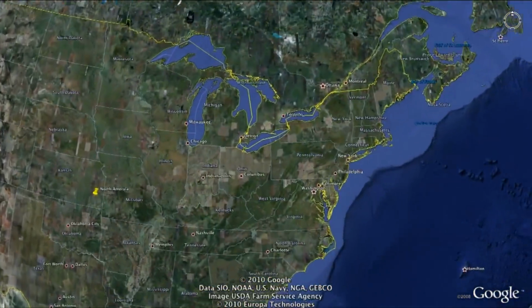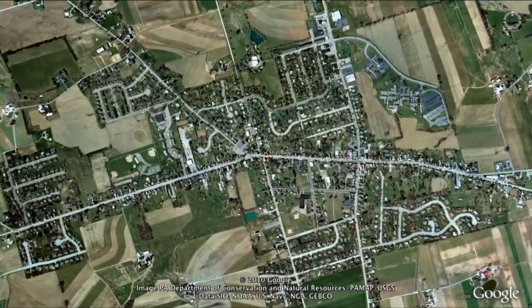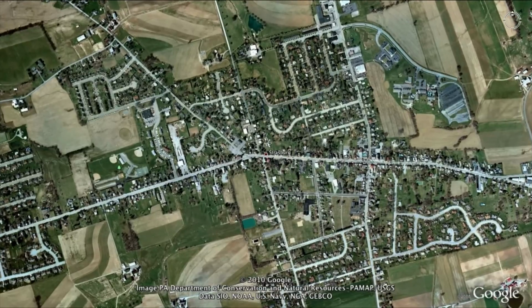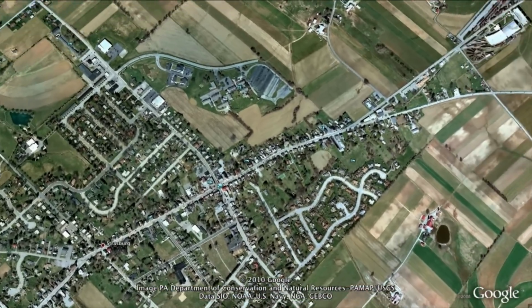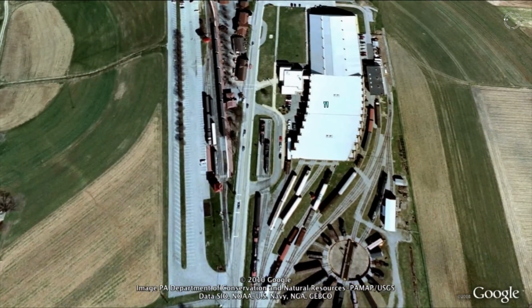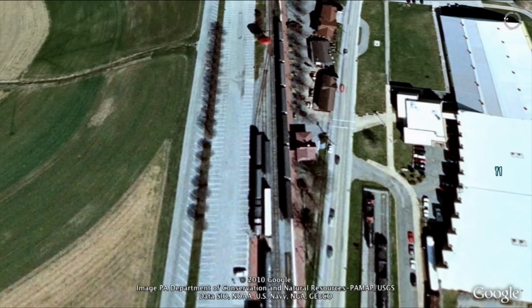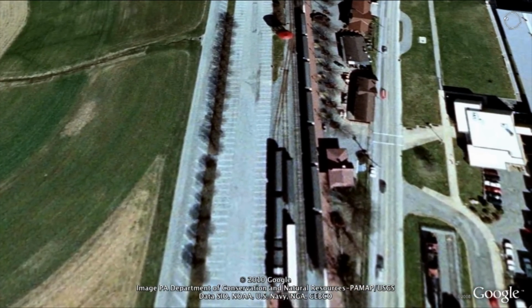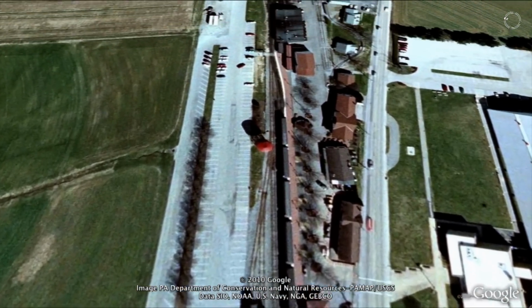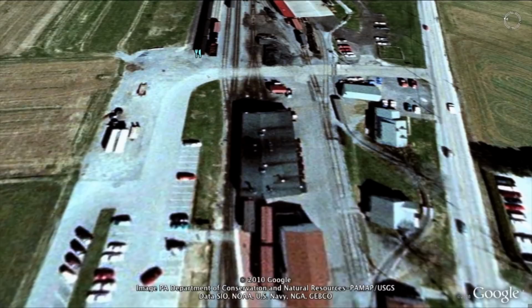Strasburg is located in eastern Pennsylvania, not far from Lancaster and Philadelphia. Just east of town is the twin complex of the Strasburg Railroad on the left and the Railroad Museum of Pennsylvania on the right. The Strasburg Railroad depot area is the focal point of the line, with a small yard, water tank, depot, and more. Just east of the depot area are the locomotive shops. Both extensive restoration and daily servicing are done at this complex.